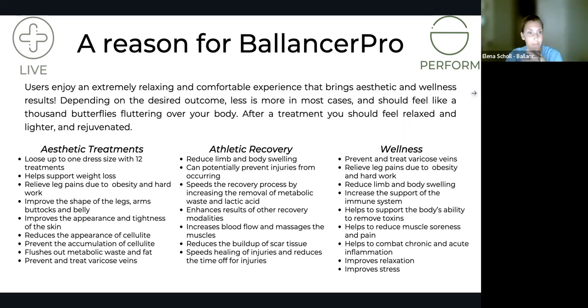Oh, beautiful slide. Everything we just talked about, from aesthetic to athletic, then of course the wellness benefits. It depends how you look at it. A lot of people like the BallancerPro for the wellness benefits, and they take the aesthetic as a nice additional benefit. A lot of people like the vanity aspect and say, oh, I wanted this for my cellulite, but now I'm feeling better and I have more energy. So it's a very multidimensional approach to your selling process. So it's literally no matter what they come in with, they will benefit from this treatment.